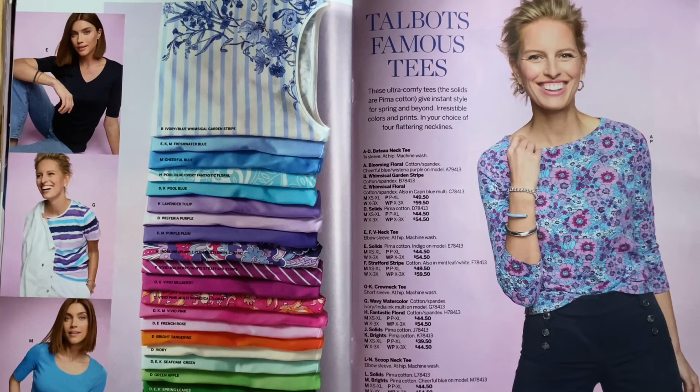Talbots' famous tees. These ultra comfy tees, the solids are Pima cotton, give instant style for spring and beyond. Irresistible colors and prints in your choice of 4 flattering necklines.